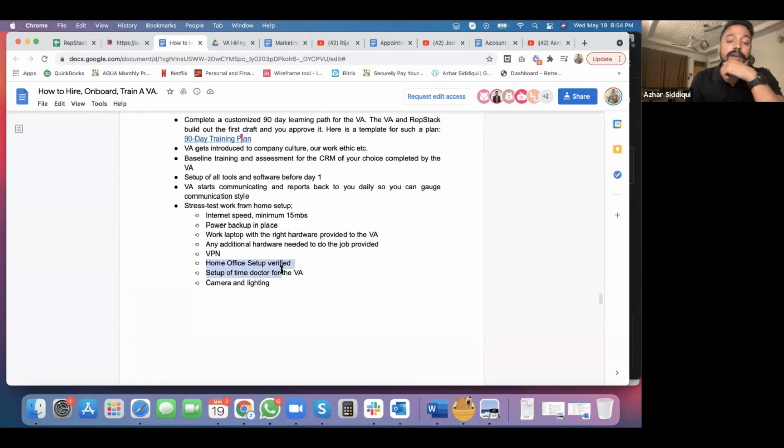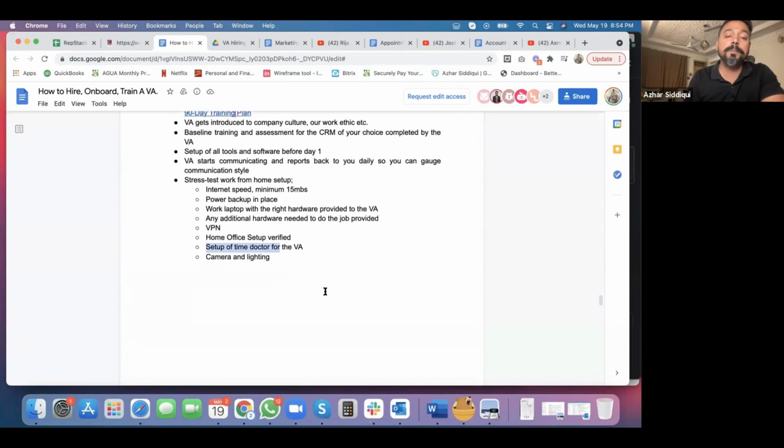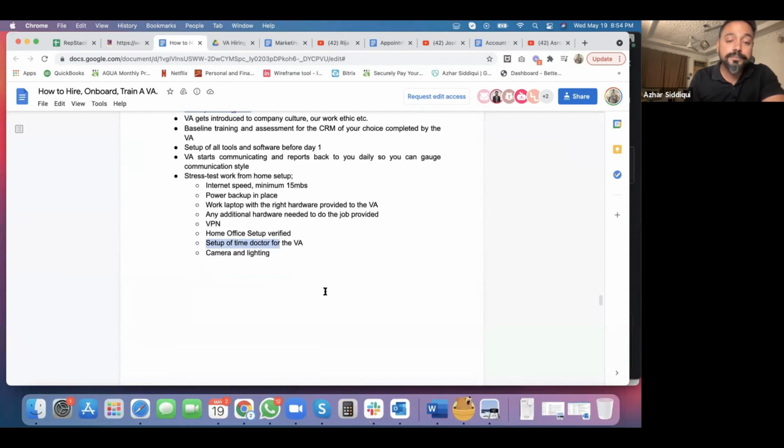Then verifying this particular setup, and then also setting up their Time Doctor. So, if you're using Upwork, for example, they do have a built-in application to track time and things like that, so I recommend that you use that. If you go through us, all our VAs are on Time Doctor, so those reports would be going back to you on a weekly basis.